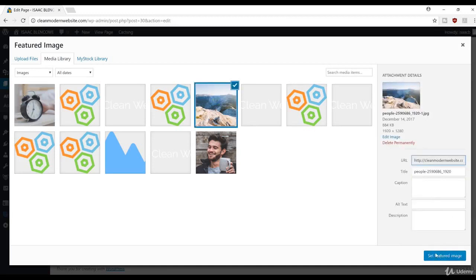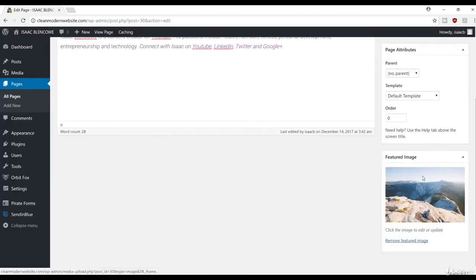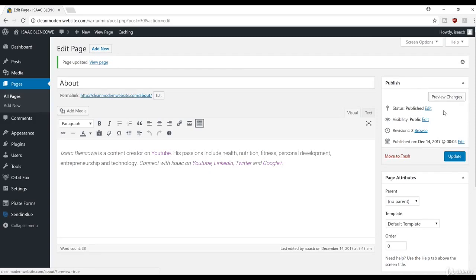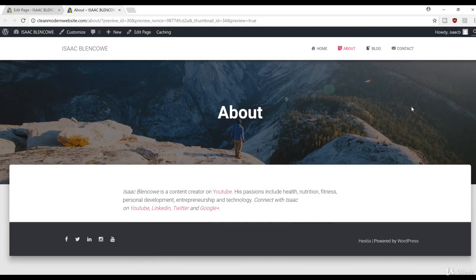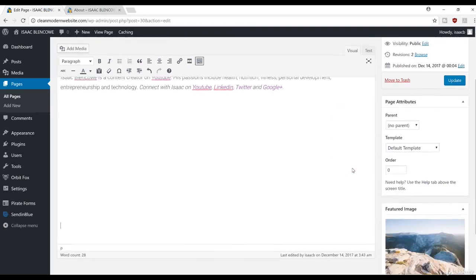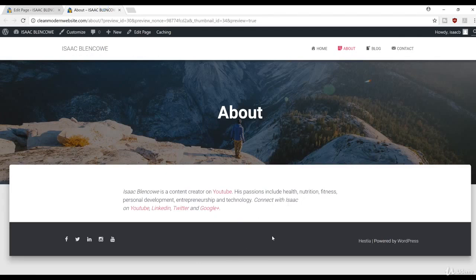So if we make a featured image for this, let's just say we're going to go with this one. Remember, you can make it whatever you like. Just for the sake of today, I'm going to make it this one. So we hit update, and now if we hit preview changes, we can see what we just did. And as you can see, look at that. That is just so much better looking. Obviously, you would probably have a lot more text here, and you could add more spacing and it would make this bit bigger. But there we go. That's our about section.